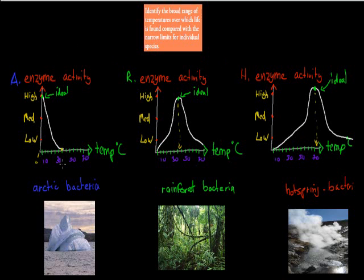So the Arctic bacteria might have enzymes that work at 0 degrees. The rainforest bacteria might have enzymes that work at 37. And hot springs have enzymes that work at 70 degrees Celsius. So we have a huge range of species that we can find in terms of what temperatures they can survive. But we also have to compare with the narrow limits for individual species.